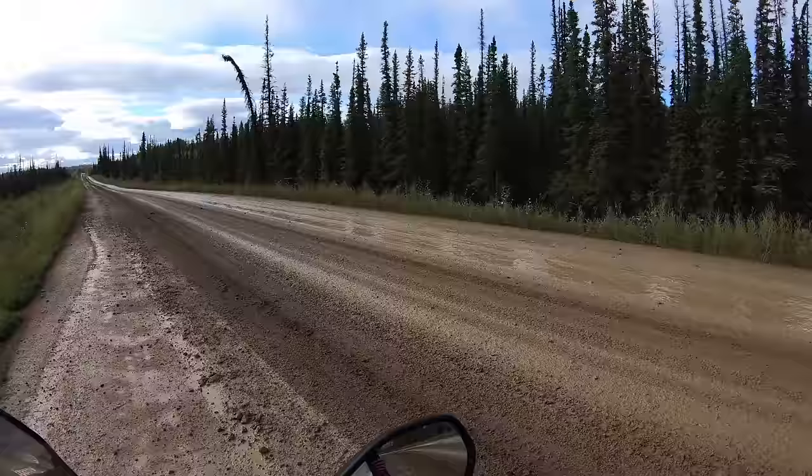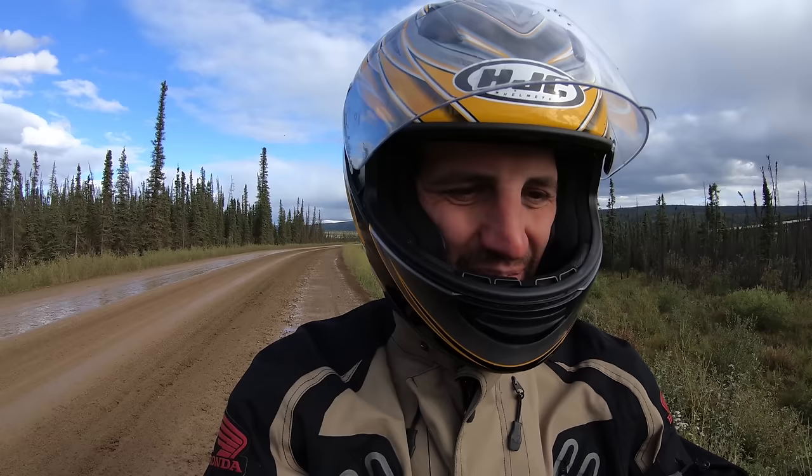I don't know what the hell happened immediately after leaving the Yukon River stop there. The road went from something I was going like 65 on the gravel to just this muddy, slippery. I'm having a problem in first gear going 10.